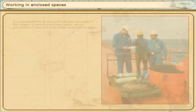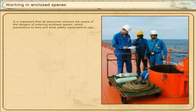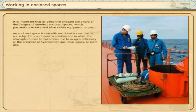It is important that all personnel on board are aware of the dangers of entering enclosed spaces, which precautions to take, and what safety equipment to use. An enclosed space is one with restricted access that is not subject to continuous ventilation and in which the atmosphere may be hazardous due to oxygen deficiency or the presence of hydrocarbon gas, toxic gases, or inert gas.